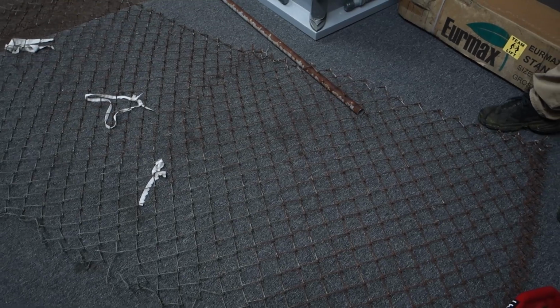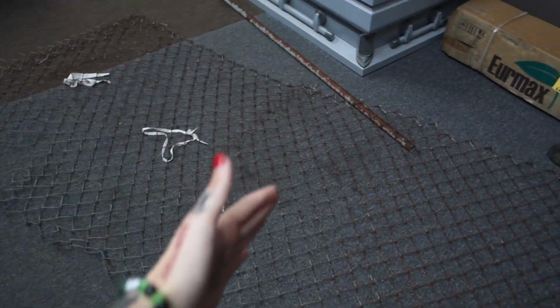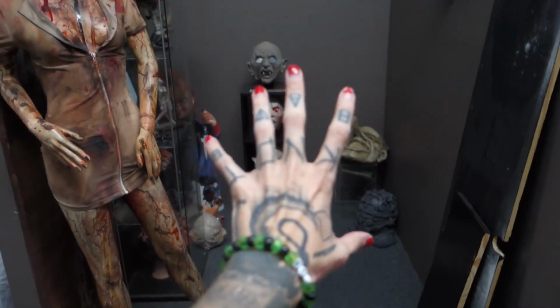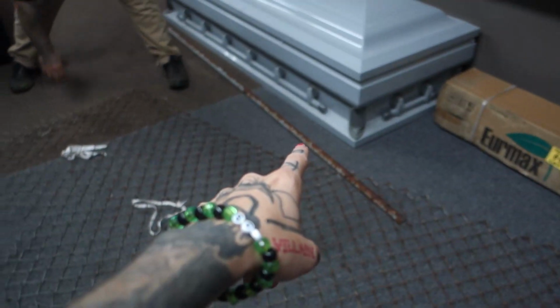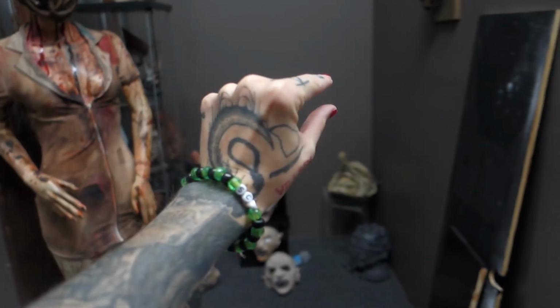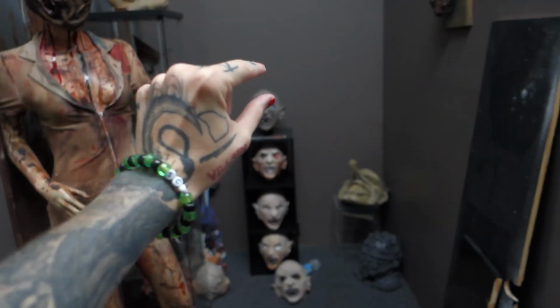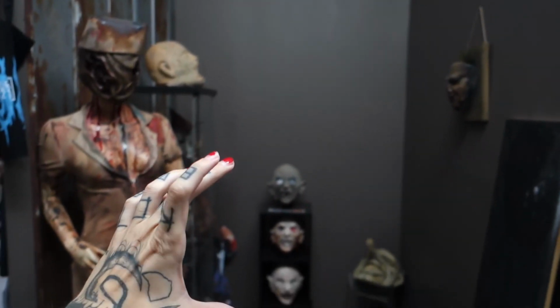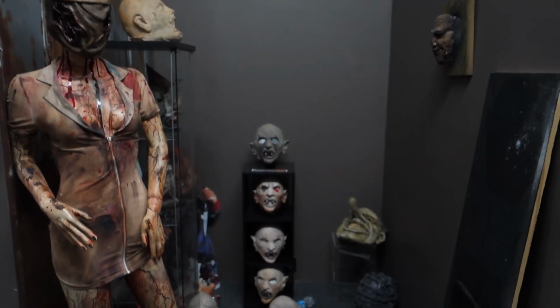All right, so I think the goal here is to cut this in half this way, do one section right there on the bottom, use the rusty pole to make like a seam cover to make this look seamless, like it's supposed to be there. That way the fences aren't overlapping, and then take another half and do an upper section. So it'll be like fence, pole, fence. I think that should look pretty decent. So we'll see what happens.